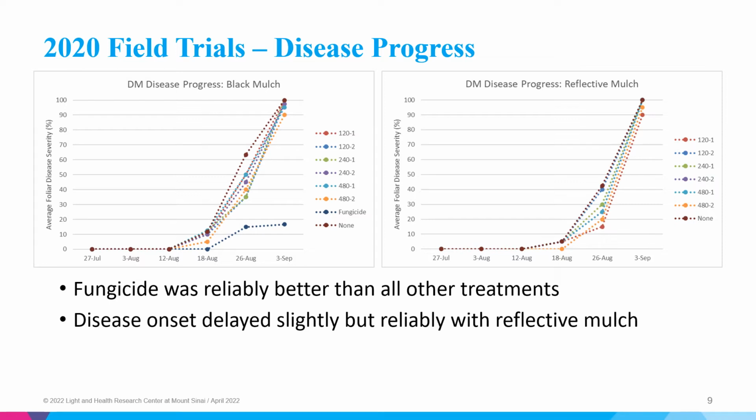The way to read this legend, you'll see a number followed by another number. For example, 120-1. That means 120 joules per square meter applied once per week. 120-2 would be 120 applied twice per week, and so on. You'll also note that there's only a fungicide curve for the black mulch. That's because we did not apply any fungicide to any of the reflective mulch beds in this particular year.